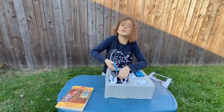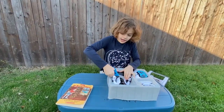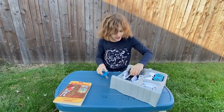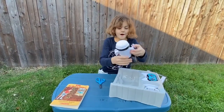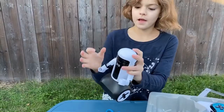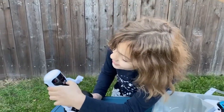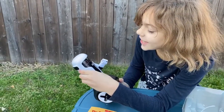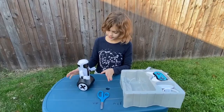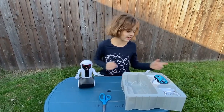Wow. So I got the scissors. Let's start, of course, with Maximilian. He's the main character here, the most exciting thing in the whole entire box. We're almost there. Yes, got it. Wow, he's actually pretty heavy. See, he changes colors, just like it said. Can he bounce on his own? Oh, he can. Of course he can.